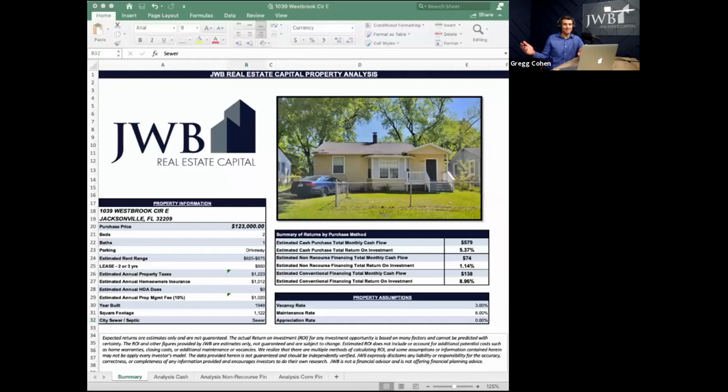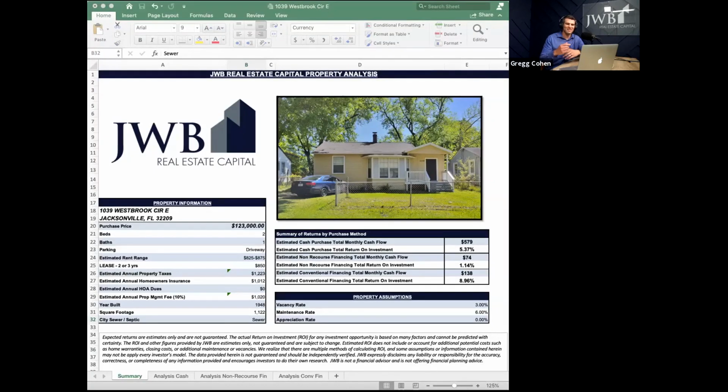Now, does that mean that septic properties are bad investments? No. What that means is in order to get to that 7 to 9% return, JWB has to make sure that the deal is a little bit better in some other place to make sure that we can overcome slightly higher maintenance costs. And that's what we do. And you can do that in a number of different ways, right? JWB probably had to buy the property at a little bit lower cost so that we could sell it at the right price to make sure that the 7 to 9% return would work.